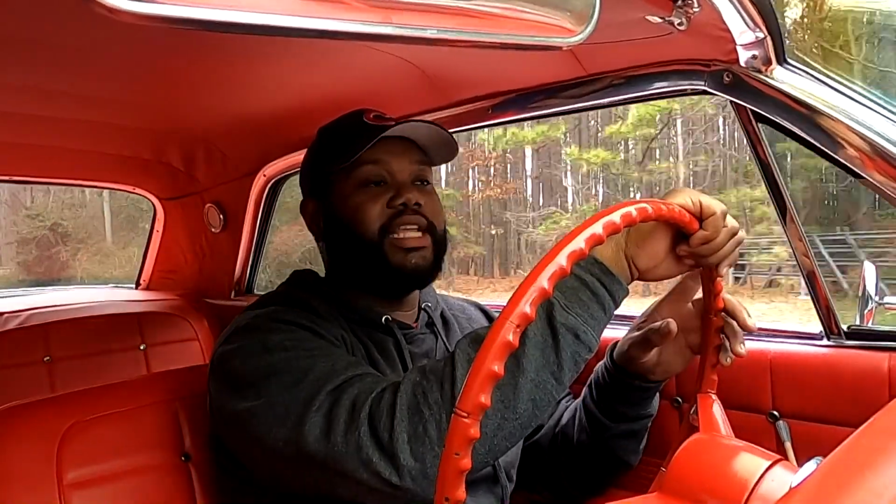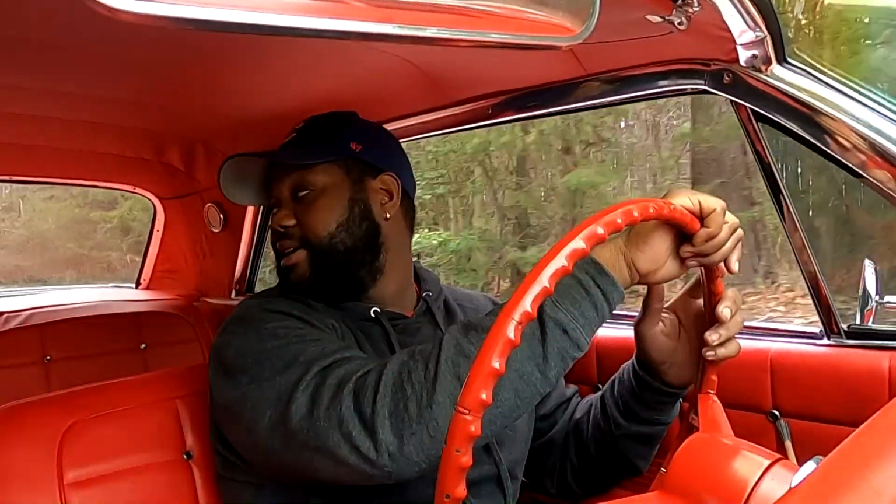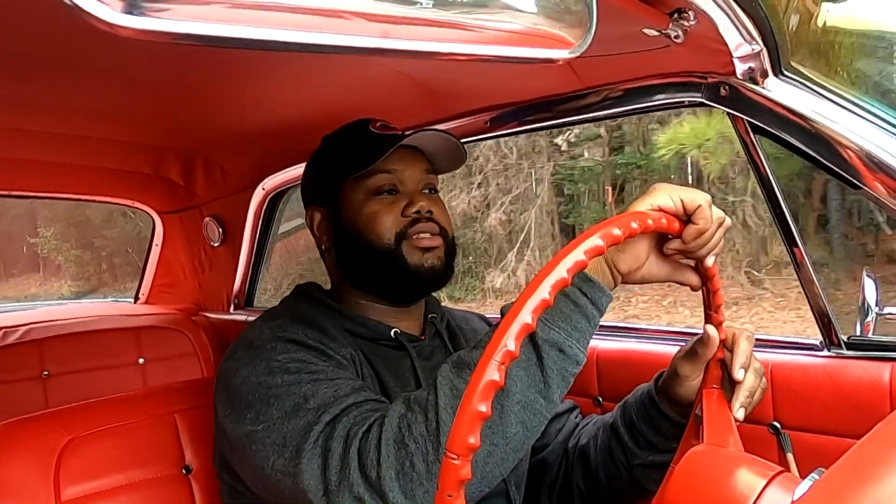Of course, it's not your daily driver. Of course, take your girl out, wife, girlfriend, whatever you have. Go for a nice Sunday cruise to church, take the family. It's plenty of space, as you can see. A lot of headroom, comfortable ride. The stereo works, check it out. Oh yeah.